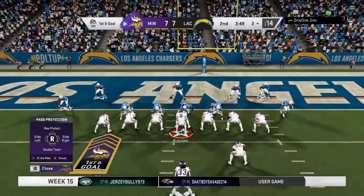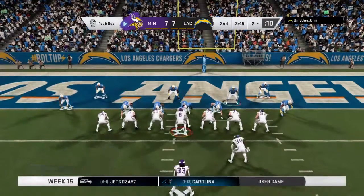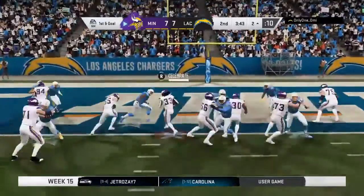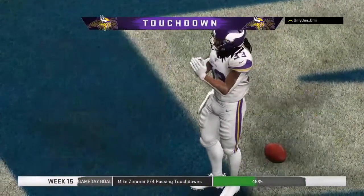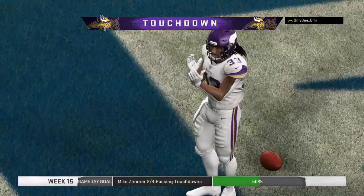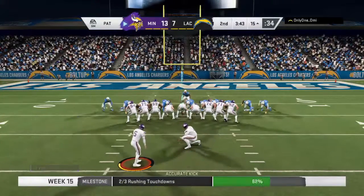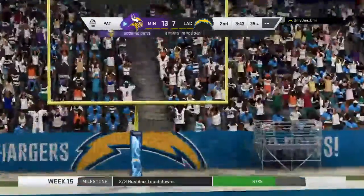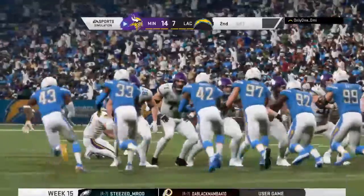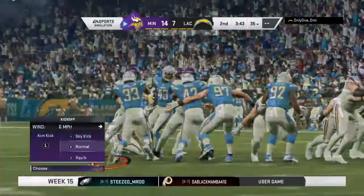Watch the eye. Switch. They'll run for it with Cook. And he'll get in. Touchdown, Minnesota. Dalvin Cook, his 2nd touchdown of the game, 17th on the year. And the Vikings have taken the lead. Extra point up and good by Bailey. And that makes the score 14-7.